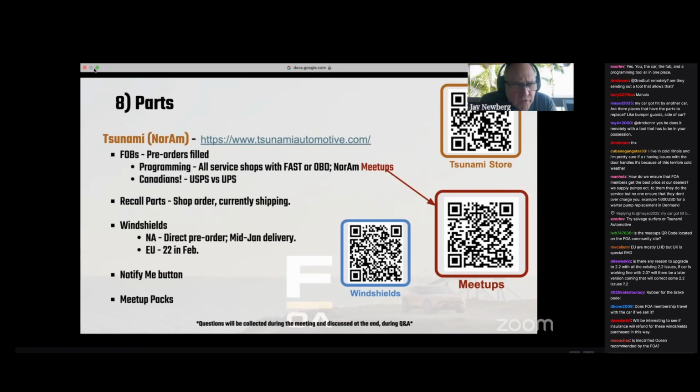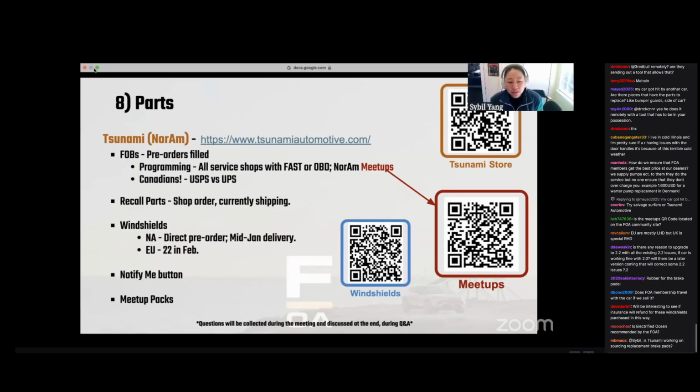And then under windshields, you have January, mid-January, in North America, and February in EU. That's when those will be available at Tsunami, and then they could be shipped out after those dates. So delivery is really delivery to you, not delivery to an owner. Is that correct? Yeah. So that's a good question for clarification.